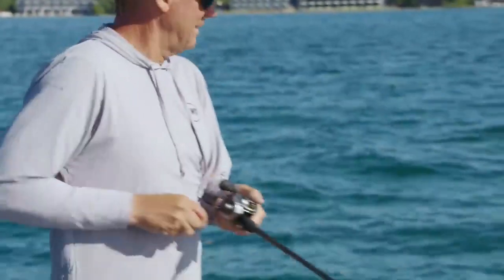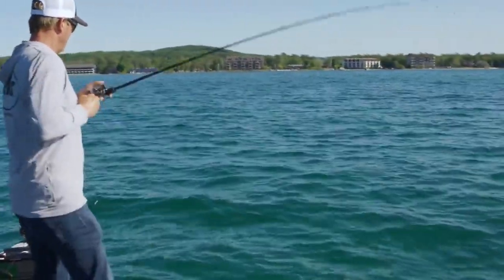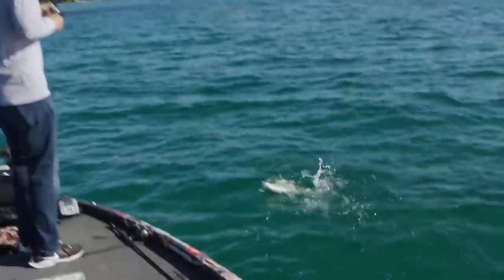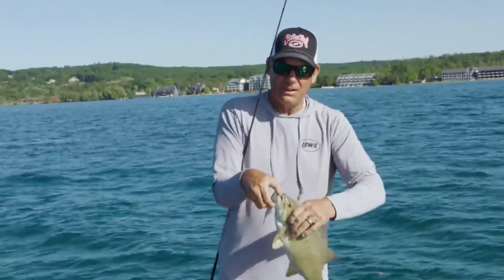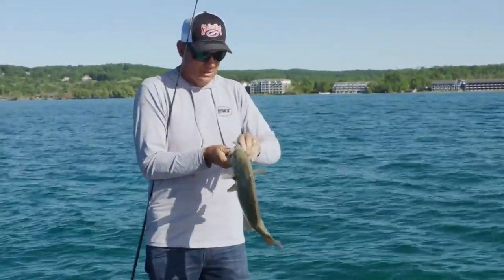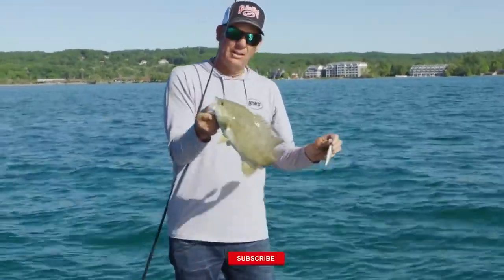There he is. That's why you throw that deep runner right there. I mean, to get down there to that next level, you have to have a bait that casts far, but it has the action when it gets there. And that's what this 300 deep really does. It's a really special deep diving jerkbait.